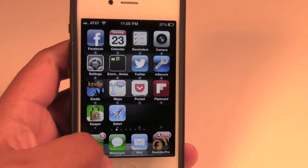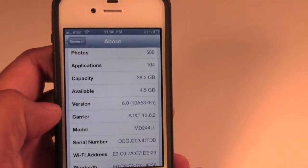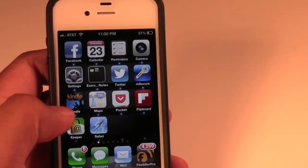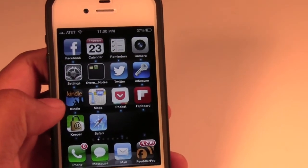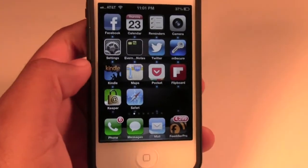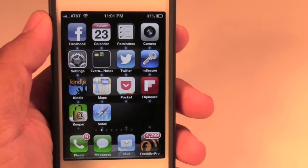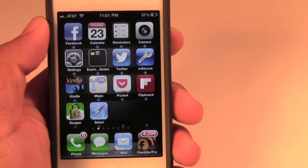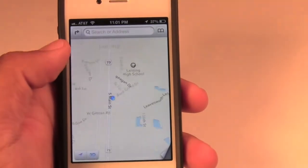I have the iPhone 4S currently on iOS 6.0. As you can see right there, this is running beta 4. Now, as most of you already know, Apple has abandoned Google, so they are not using Google Maps, or you will not see the YouTube application on your device anymore. Well, if you upgrade to iOS 6, that is. But I would just like to go over the iOS 6 maps now that Apple has decided to take it into their own hands.